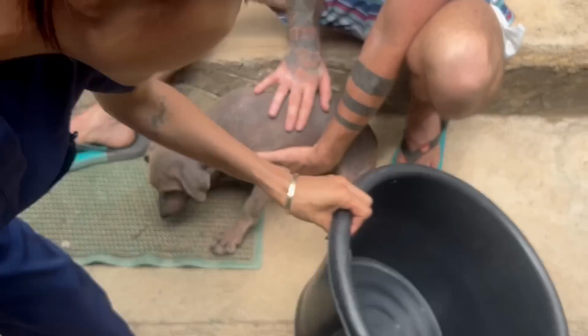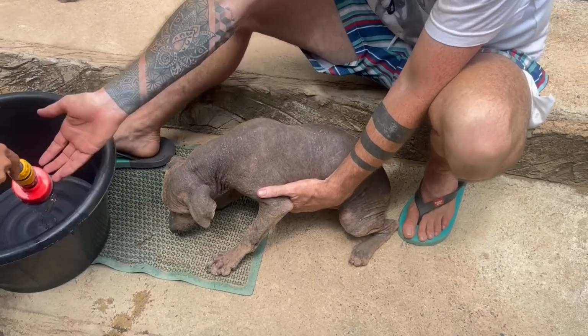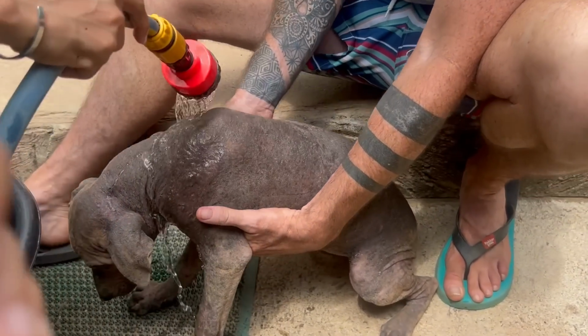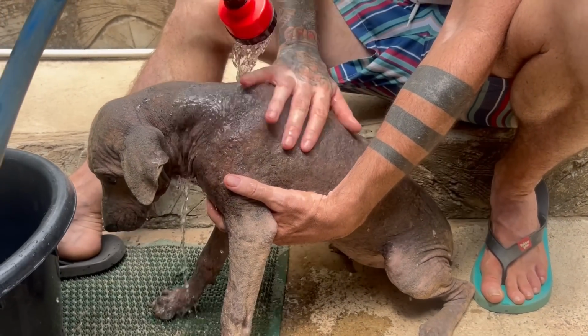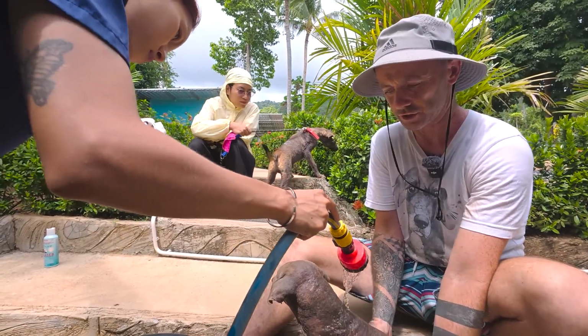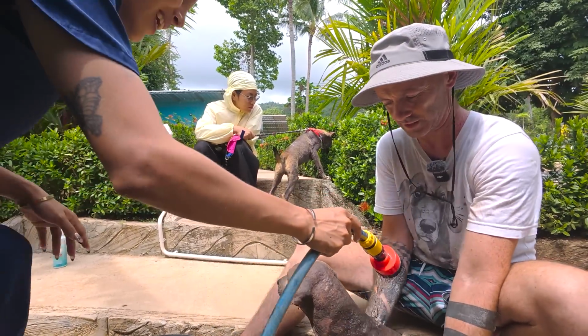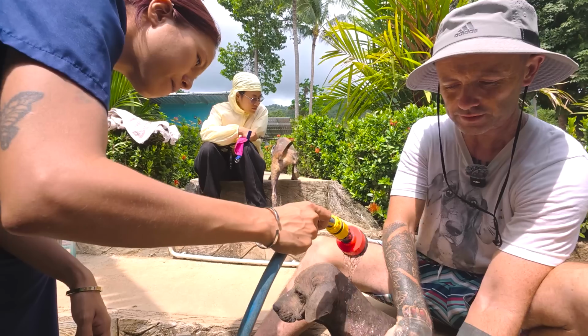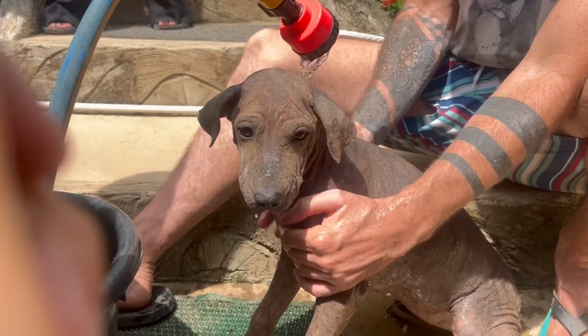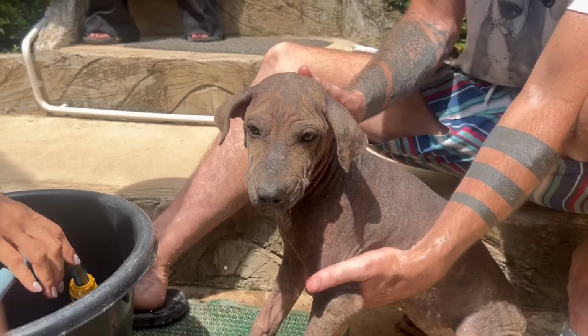But this is basically a medical bath. So it's more of a gentle pat than a bath actually, but she's learned to sort of grin and bear it. She's actually very, very good. Leonardo's not given much moral support. He's more interested in the flowers. But this is just a gentle wash, and really, her skin is basically covered in bacterial infections, fungal infections.